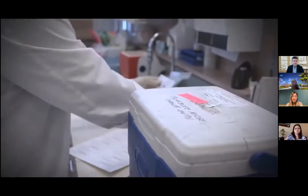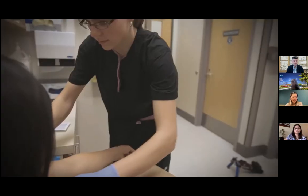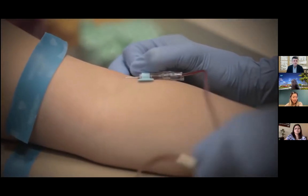So you're always learning about new instruments. Your day is always different. Your day is never the same. You might be learning a new instrument, a new technology. In a small lab like this, we are required to draw blood sometimes. So we'll draw the blood and bring it back to the lab.